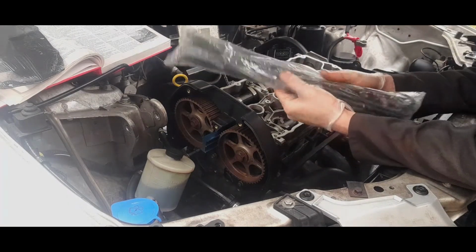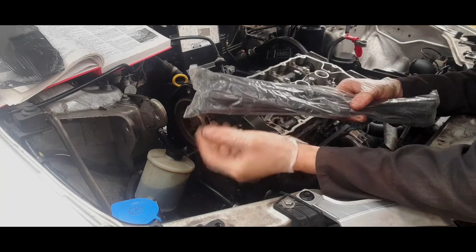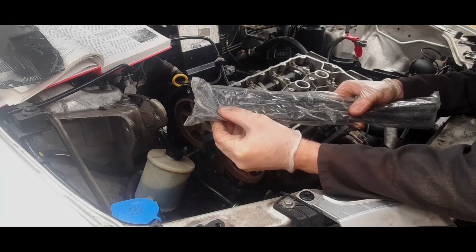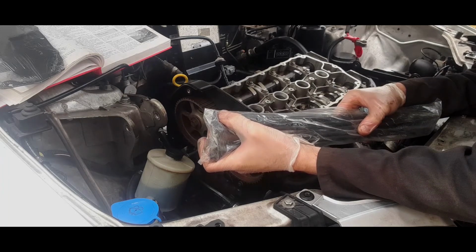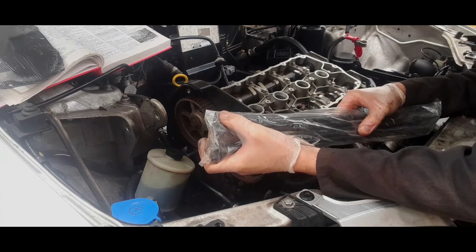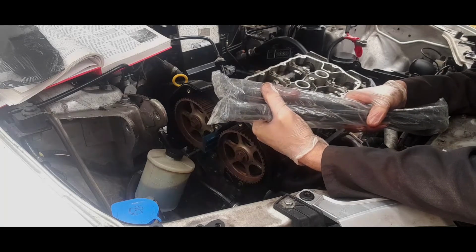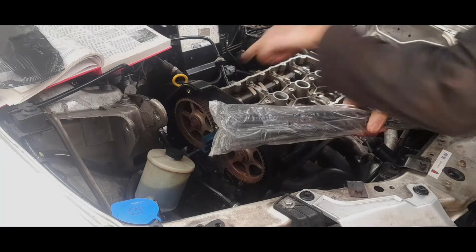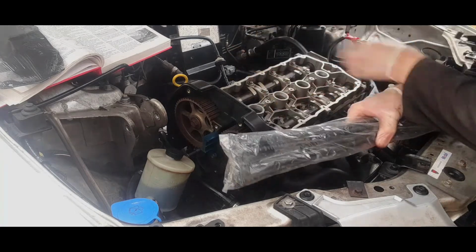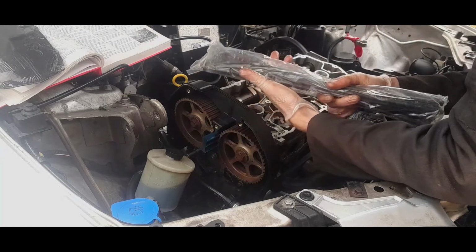Head bolts, brand new. We're going to oil the threads. This is important. We must oil the threads, and we must put grease at the bottom of the head, because when you're torquing them up, they're going to need that grease to help actually turn them. The tightening sequence is I think 1, 2, 3, 4, 5, 6, 7, 8, 9, 10. So go in and out, but they have to be torqued in stages.